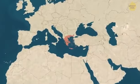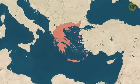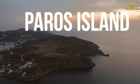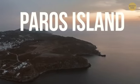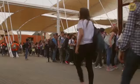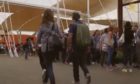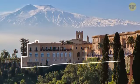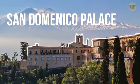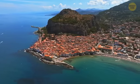In 2023, Greece became the top destination for the richest 1% of travelers. Paros Island was the most mentioned new favorite. Italian Sicily lost its charm to them because it's overvisited by the White Lotus fans. And it's not just about the Four Seasons-operated San Domenico Palace, where the show is based, but the entire island.